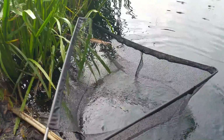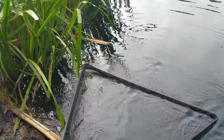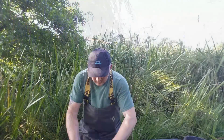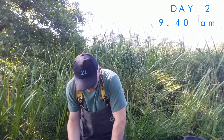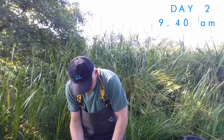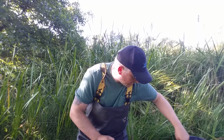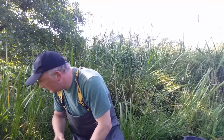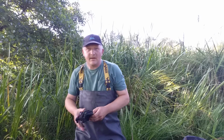Oh, there we go, we've got a run. Looks like a mid-20. Holding nicely. Got an absolute peach of a common to show you. Just treat it and then hold it up for you.